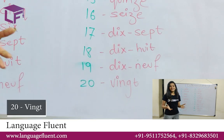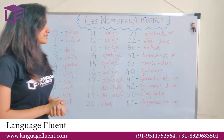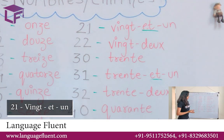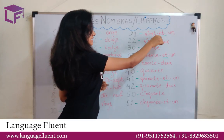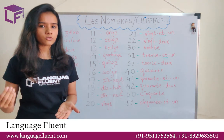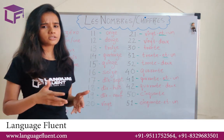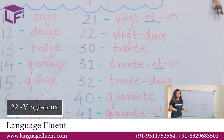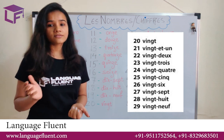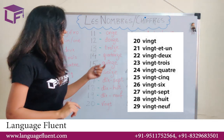and 20, vingt. Okay, so 20 is vingt. Alright, let's start with 21. 21 is first pronounced as vingt et un. The T here gets connected with the next E that you have. That's why it becomes vingt-et-un. So all your 21, 31, 41 will have a 'et' in between. Then it continues like we have the normal numbers: 22, 23, 24, 25, 26, 27, 28, 29 and 30 is trente.